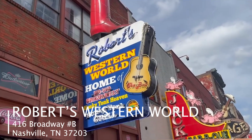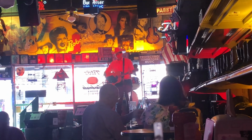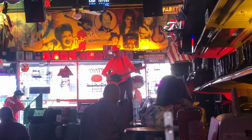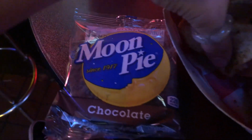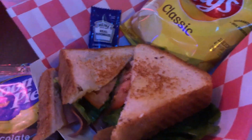So we went to a place called Robert's Western World, which, if you're not into super loud music, is a place you can go that has a quieter set. Yeah, more acoustic. Definitely kind of old country-ish if you're into that. You can get the recession special, which is a PBR bologna sandwich, chips, and a moon pie for $6. I mean, you can't beat that. Nope. And it was pretty tasty too.